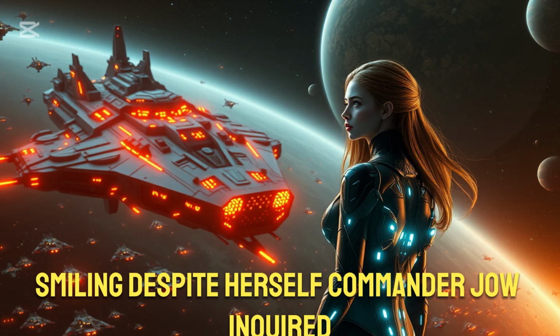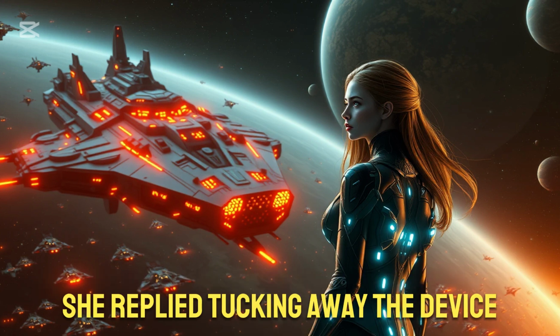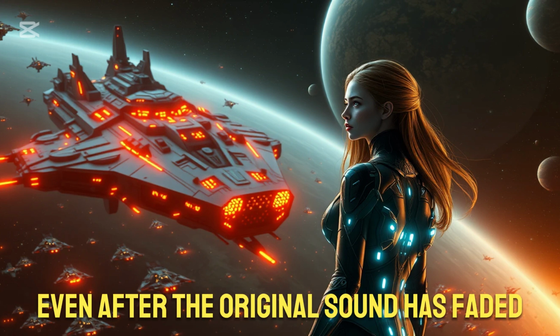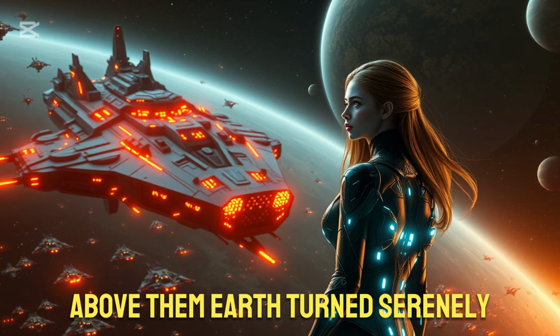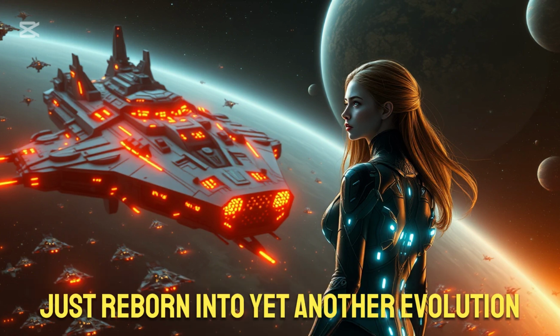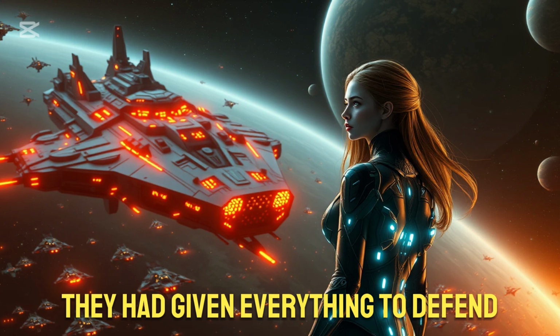"Commander?" Zhao inquired. "Nothing, Admiral," she replied, tucking away the device. "Just thinking that resonance tends to echo, even after the original sound has faded." Above them, Earth turned serenely, unaware that its protectors might not be gone after all, just reborn into yet another evolution, scattered among the stars they had given everything to defend.